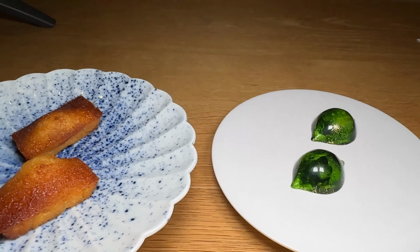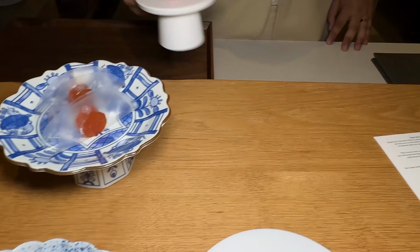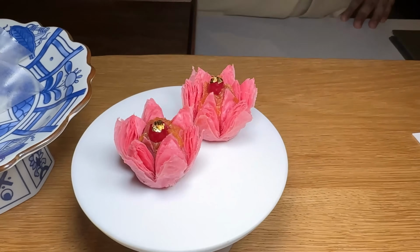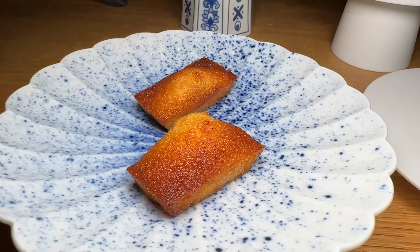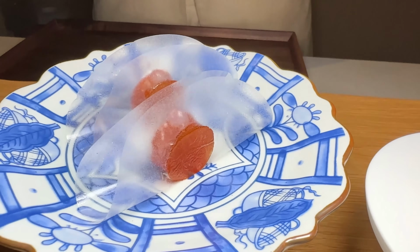Final dessert course embodies 4 flavors: 酸甜苦辣, or sour, sweet, bitter, and spicy. So here we have a spicy financier. Looks like a bonbon maybe? Sweet lotus, sour sea buckthorn jelly.